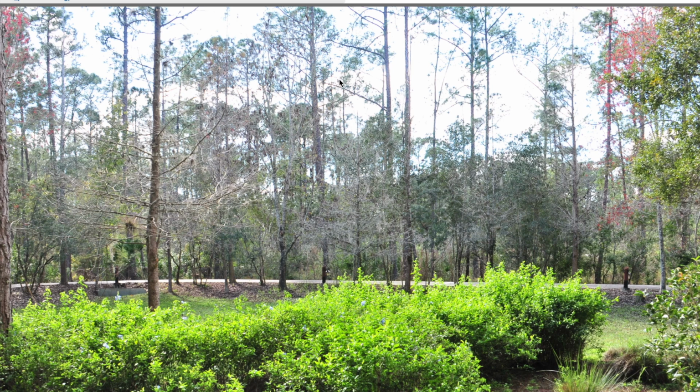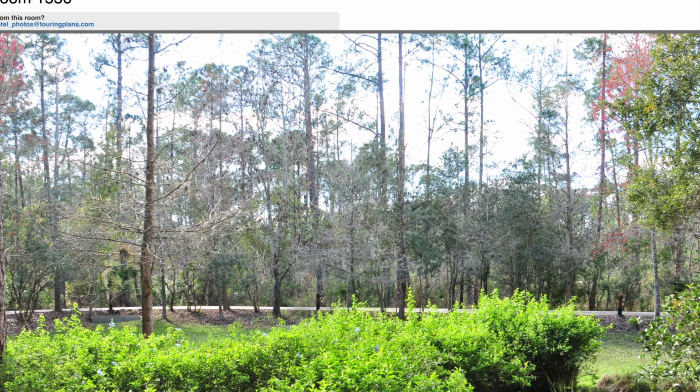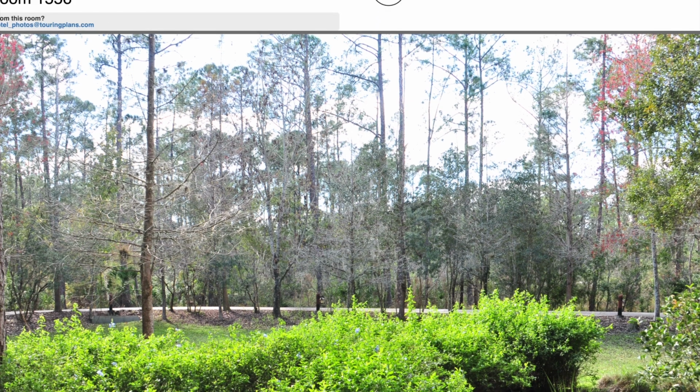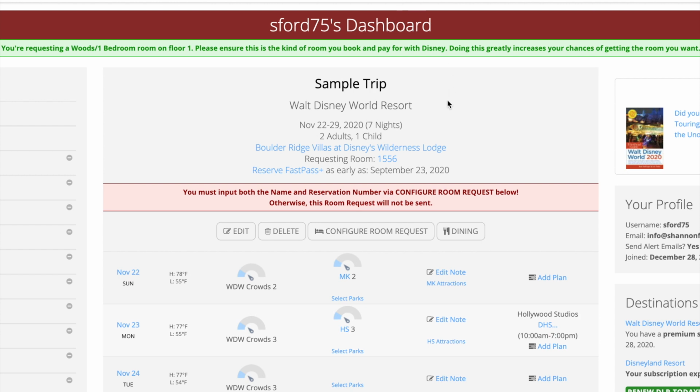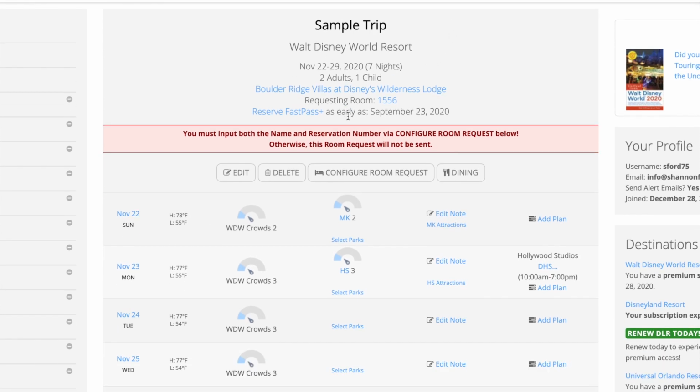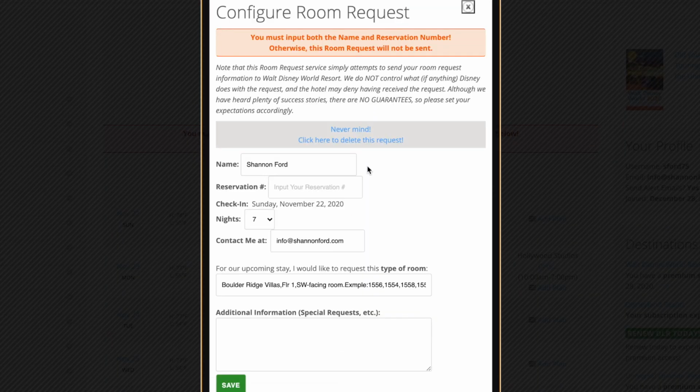Now let's say we're going to request this room. In 56, you would see here, you say, click here to make room request during your upcoming sample trip. We're going to click right here where it says here, and that is going to bring you to your dashboard, which I have now switched to Boulder Ridge already, and it automatically populates the room 1556. So then I'm going to go to configure room request.